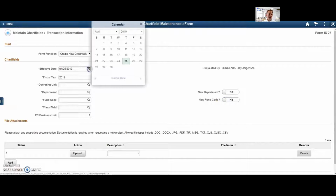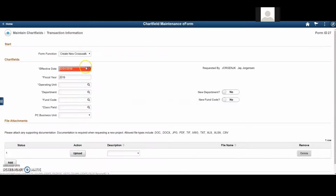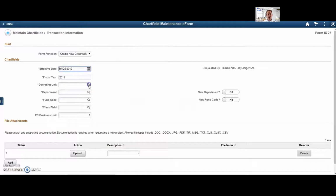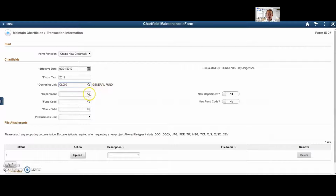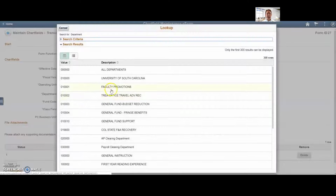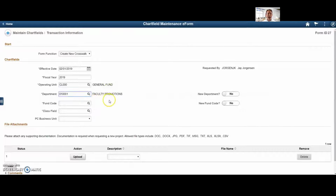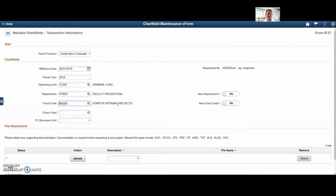The different prompt values that I'm presented with as I go down this first segment, those are going to be restricted based on what kinds of tasks I'm allowed to execute and what kinds of data within PeopleSoft I'm allowed to see. So based on the department that I'm in, based on the role that I'm in within the organization, will impact what values I can select in various fields. And all of that is defined as part of the form setup.